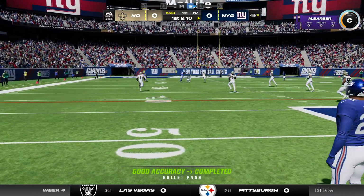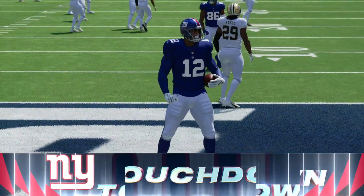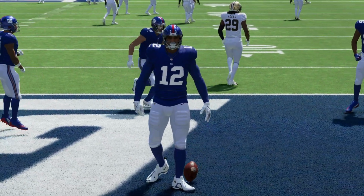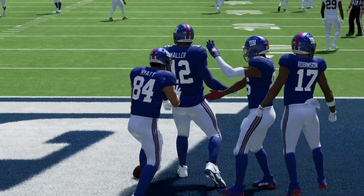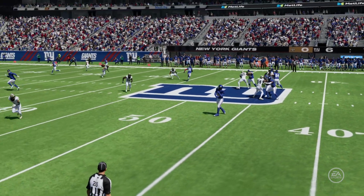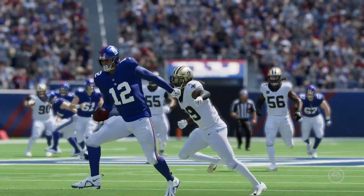Now this one complete downfield on the left side. Touchdown, Giants! Darren Waller with touchdown number 7 on the year. And the Giants need just 2 plays on their opening drive to take the early lead. Well, if they didn't get the wake-up call before the game, they got it right now. 2 plays already in the end zone.